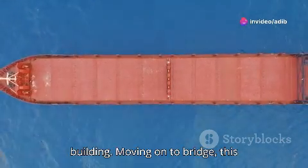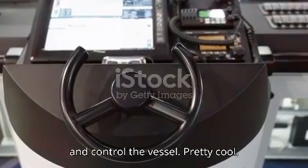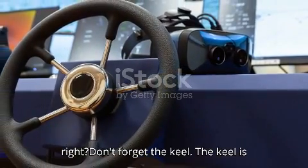Moving on to the bridge. This is the command center of the ship. From here, the captain and officers navigate and control the vessel. Pretty cool, right? Don't forget the keel.